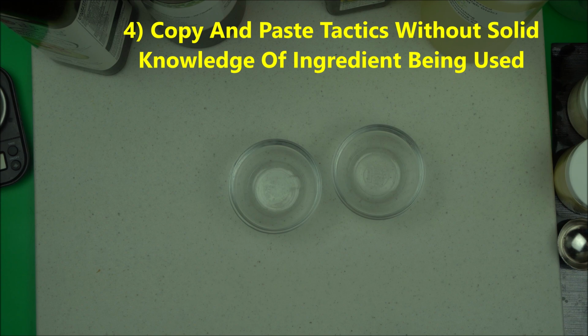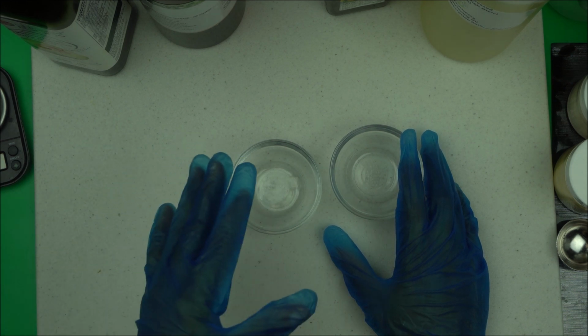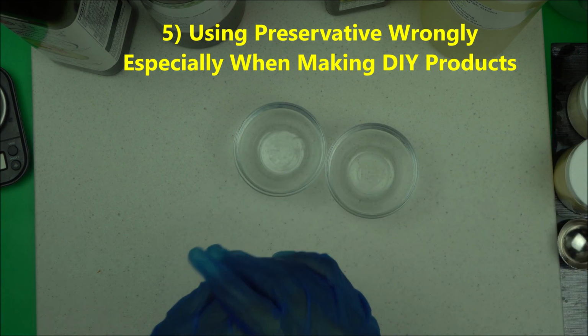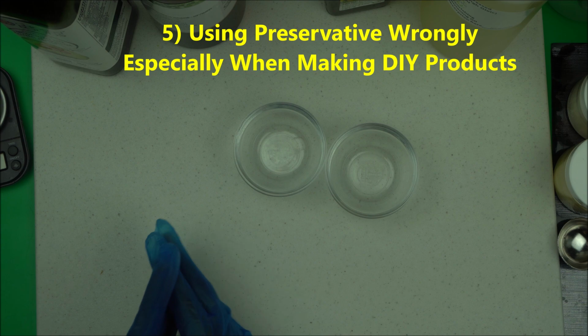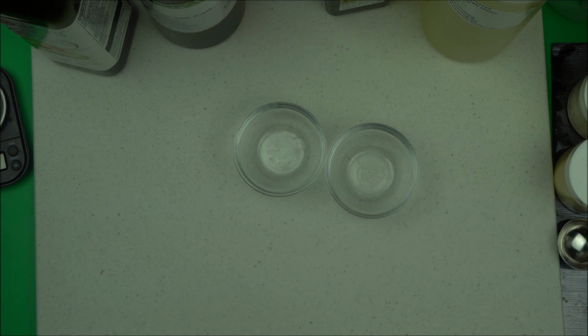Also, if you want to make DIY, you don't have to use preservative all the time. Preservative is good, but sometimes preservative will not work. Some preservatives will not work for DIY because for a preservative to work, there is a formula that you have to follow, and that's where professional cosmetic formulation comes in.